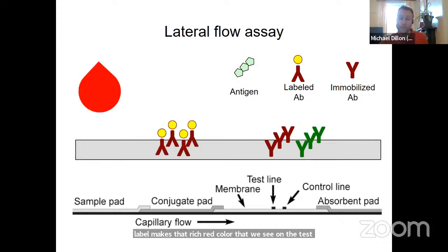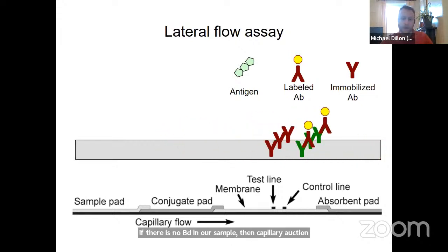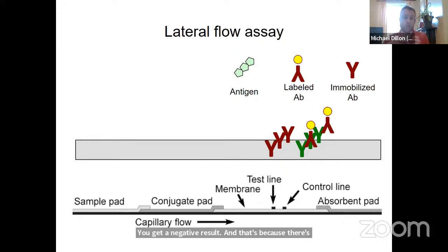If there is no BD in our sample, then capillary action just pulls those antibodies right across the other ones and you get one line, a negative result. That's because there's no sandwich. There's no BD to sandwich between the two antibodies. So there's nothing to see.